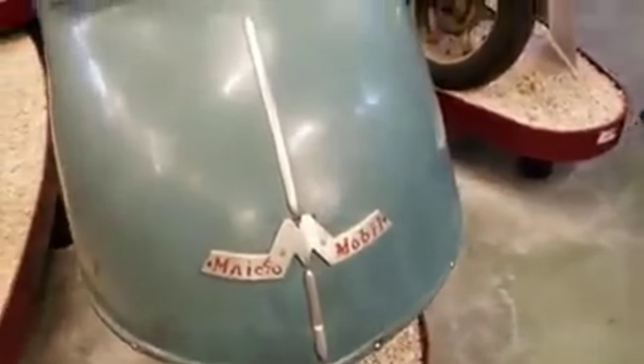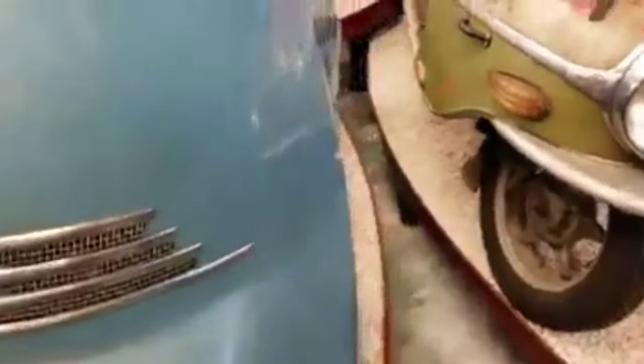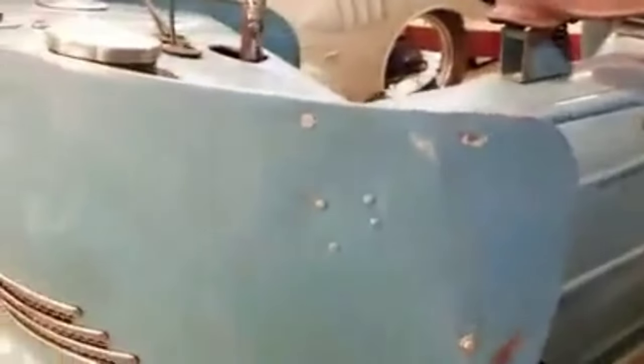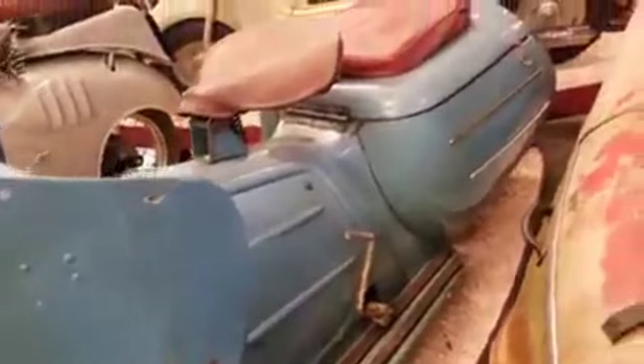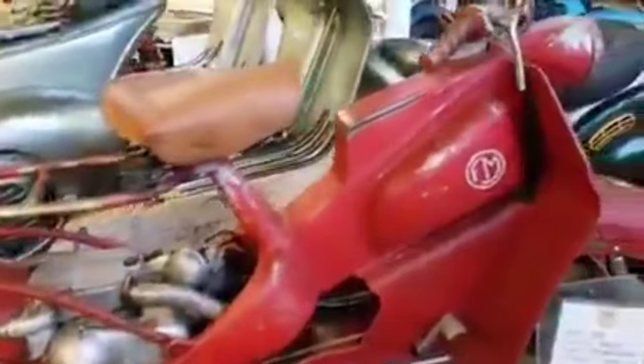Mako Mobile. I don't know what this is. It says Ducati on the other side, but I've never seen it before. Pretty neat, though. I mean, this just goes on. It's just endless, man. Endless. Let's check it upstairs. They have a Moto Kawasaki.